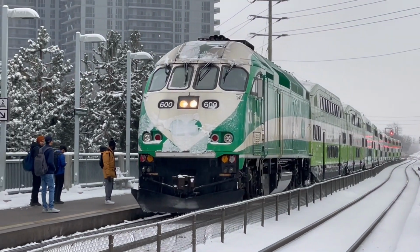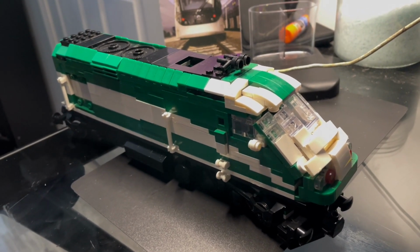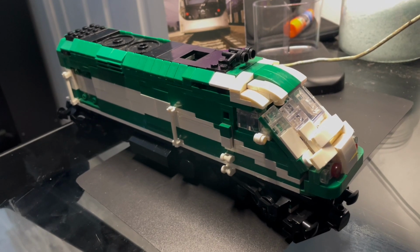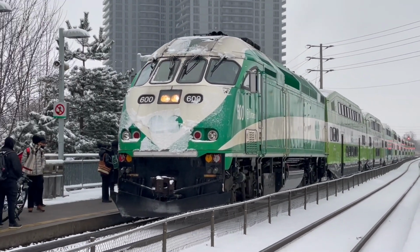Oh my goodness. Even my Lego MPI Go Transit locomotive is heavy. I don't even know how that managed to become a thing, but oh well, I guess they really kept the tradition even towards Lego. Anyhow, yeah, they're very heavy.